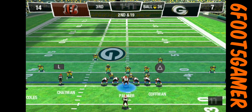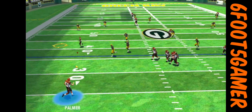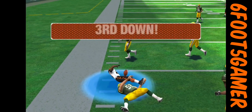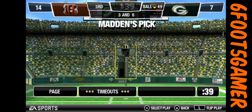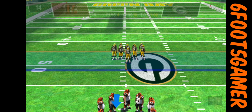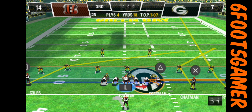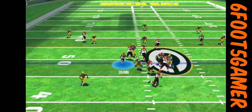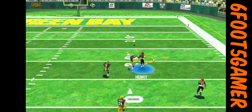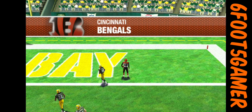Dunn alone in the backfield. The halfback with the carry. Setting up play action. Throws while on the run. And he catches it. Just in a rhythm now as he extends his catch total to 8. They come out in a nickel. Here's the halfback. Takes the run. Throws on the run. The 20. It's completed. The 10. Touchdown, Bengals.